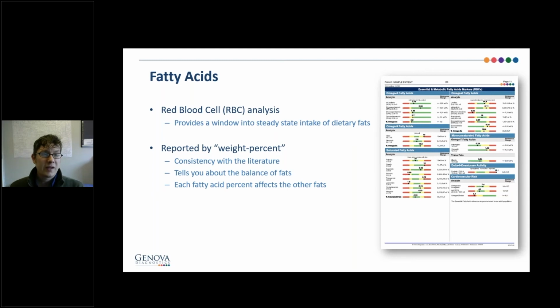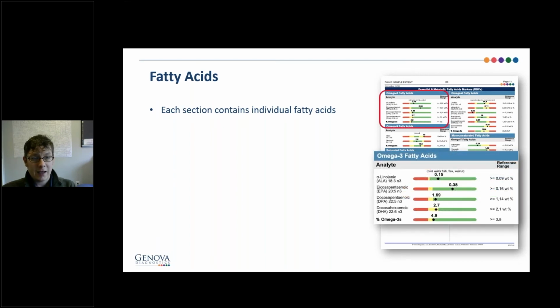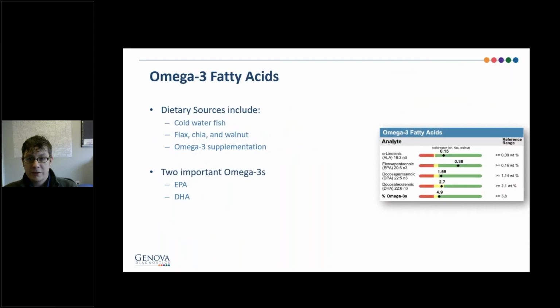What are the percents of omega-3s compared to the percent of omega-6s? So by looking at percent, again, you're looking at a pie chart breakdown. Each section has individual fatty acids, and then at the bottom, an overall percent for that category. So you see percent omega-3s. That allows you to compare what's the percent of the omega-3s compared to the 6s, the 9s, the saturated fats. And then lastly, we have a section of cardiovascular risk, which is super important. We'll talk about the omega-3 index here in a second.